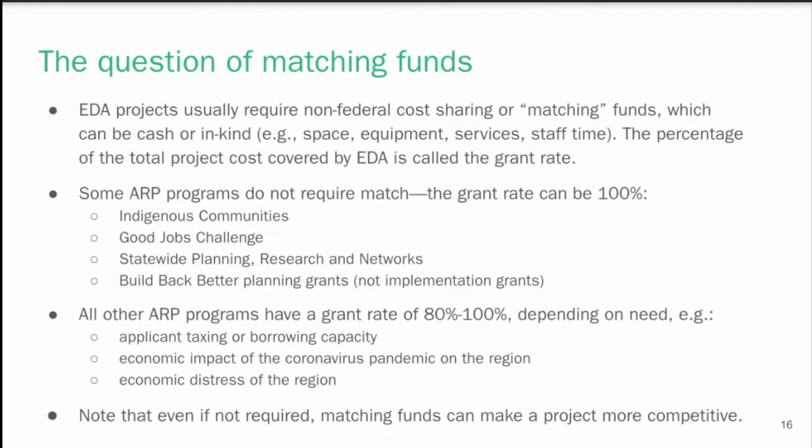The other side of that coin is that offering to include some match can make the project more competitive, because from EDA's perspective, it feels like they're leveraging other money to get the work done. And so there's a balance there that you have to think about. And the regional opportunities, the EDR, Economic Development Representative, can help you think about that.